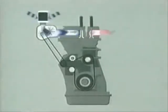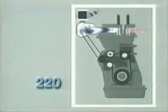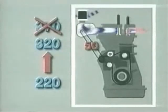Turbocharger technology evolved from mechanically driven superchargers, which create boost pressure using a mechanical pump driven directly from the engine. However, the inefficient supercharger is an engine parasite. It uses a large portion of the potential power increases to drive itself. For example, a supercharger that could theoretically raise a 220 horsepower engine to 370 horsepower could only manage 320 horsepower. The supercharger itself absorbs 50 horsepower.